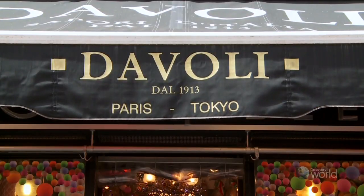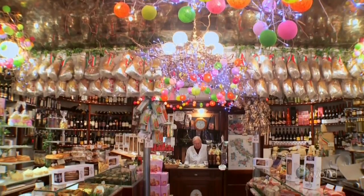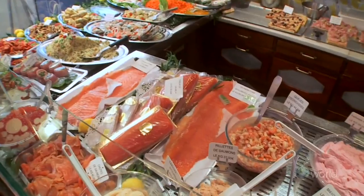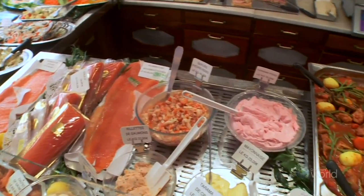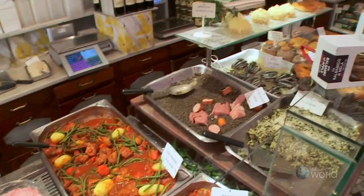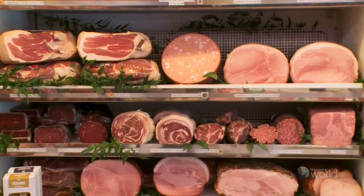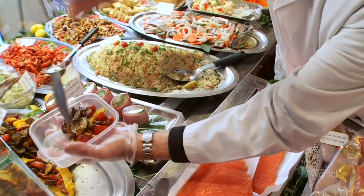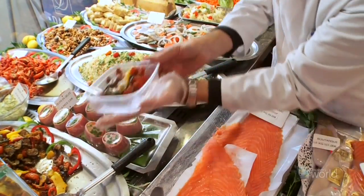I've brought you to see Tivoli at a quiet pause in the day because during the lunch rush, it's an absolute zoo in here, as lucky locals and visitors in the know clamor for the amazing variety of fresh and delicious food, all with a distinctly Italian flair that you'll find only in this deli. What's lovely about shopping at Tivoli is that this shop has been in the same family for 4 generations. Since 1913, Tivoli's been serving Italian-inspired food to Parisians.